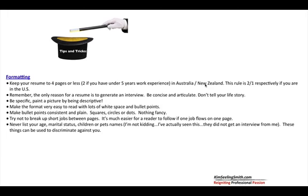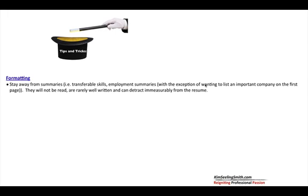Never list your age, marital status, children, or pets' names. I am not kidding. I have actually seen people list their pets' names on their resume. I'm a pet lover, but do I care about what your pets' names are? No. These also can discriminate against you. Stay away from summaries other than the career summary. Don't list transferable skills, employment summaries, etc. They are not going to be read, are rarely well written, and can detract from your resume.